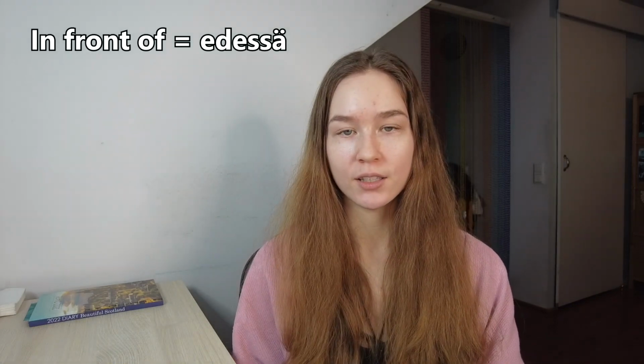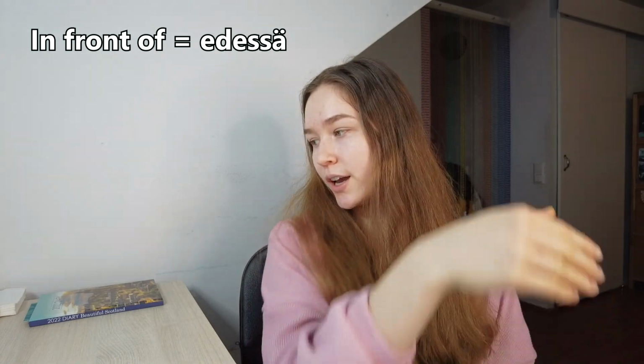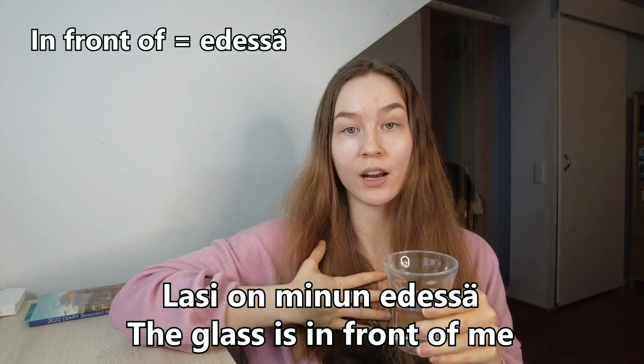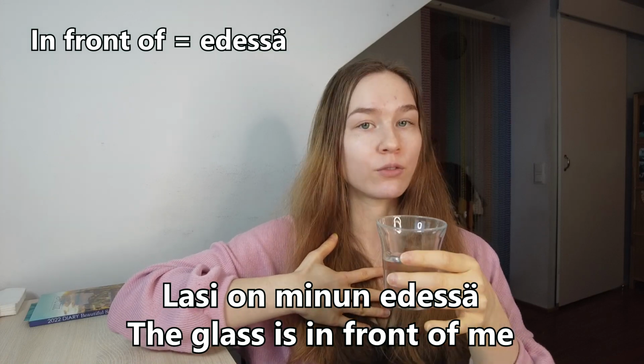Talking about postposition, so in front is edessä. So if I would say lasi, a glass, lasi on minun edessä. Again, I'm using genetiivi. Minun edessä. The glass is in front of me.